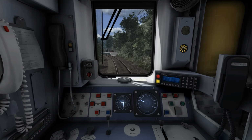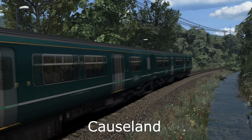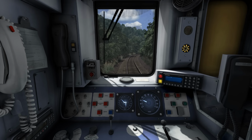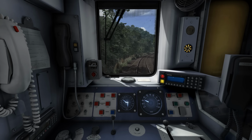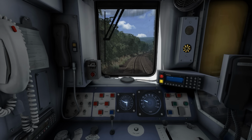Now coming up on Causeland Station. At Causeland Station we had around 3.5 miles to go to Looe, and of course we will be stopping at Causeland on the return journey back up towards Liskeard.